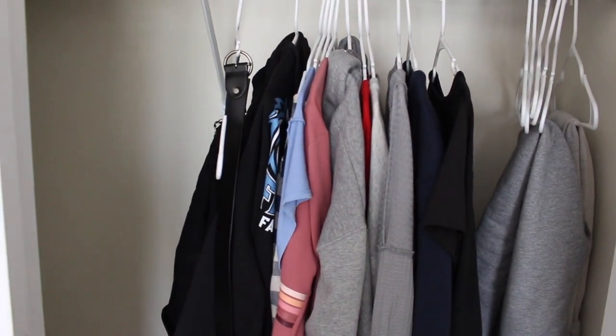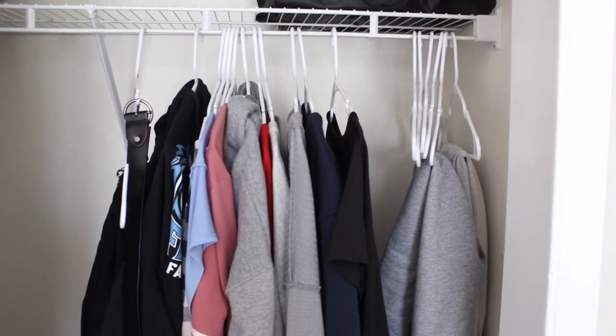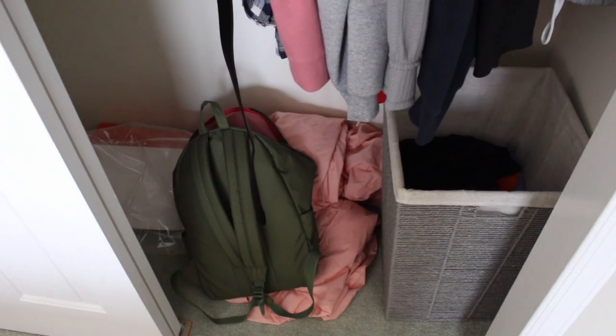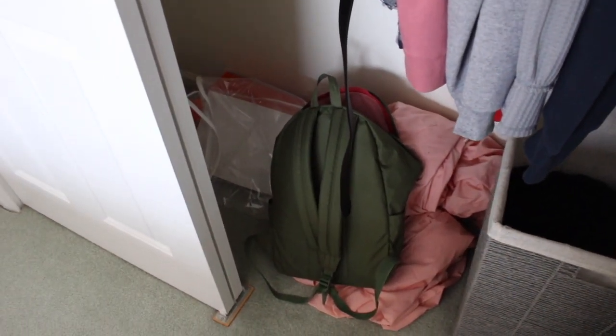So I have some hoodies, some t-shirts. I always bring one outfit for school on Monday because I don't really stay here during the week. I have a lot of empty hangers and then just some sweatpants. And then on top is the bag that I used whenever I packed to come here. On the bottom, I have my dirty clothes hamper. I need to do laundry ASAP. And then I have my school backpack just to get it out because it was kind of clutter.